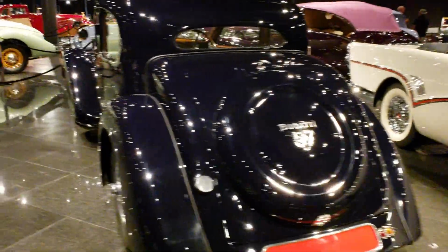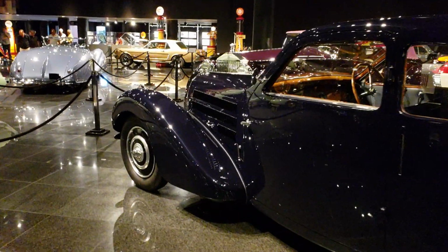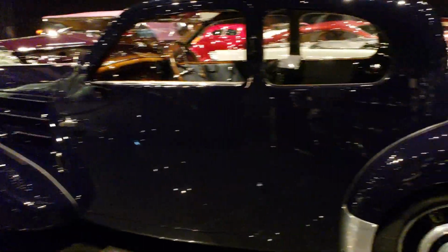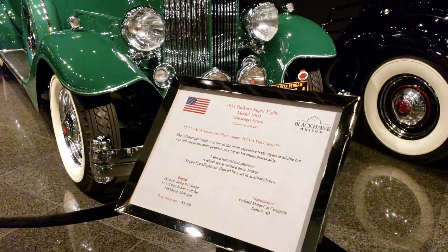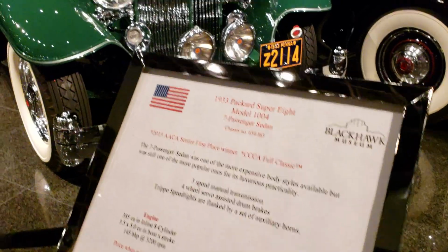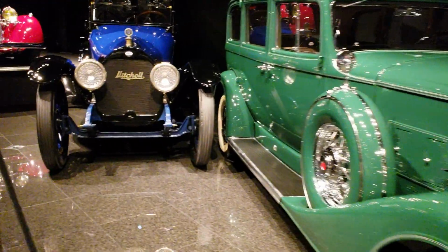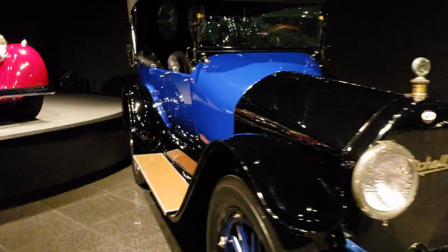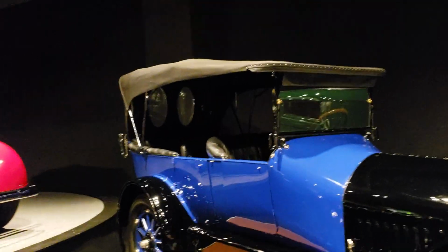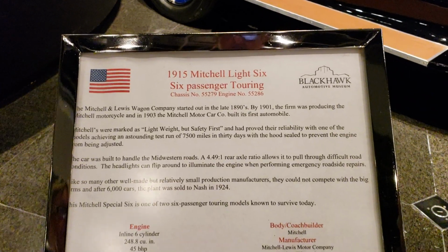Here's the backside of that Bugatti we saw a little bit ago. Bugatti 57, right-hand drive, sloped fenders. '33 Packard Super 8. That'd be a straight 8. Alongside with a Mitchell. Black and blue all over. Spoke wheels, made from wood. 1950 light six passenger touring.